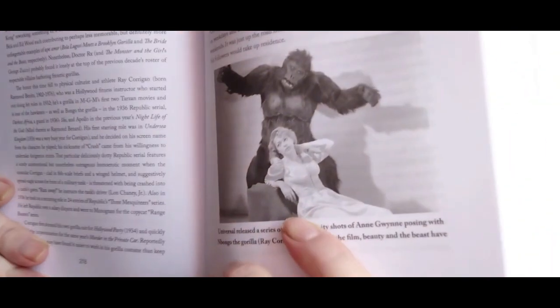But it's not much of a problem really, because as I say, the amount of information on the Universal monsters in this book is quite impressive. It really is. The Strange Case of Dr. RX. I haven't seen that one. There's a publicity shot of Anne Gwynne posing with Nabongo the gorilla. There you go. Fantastic.